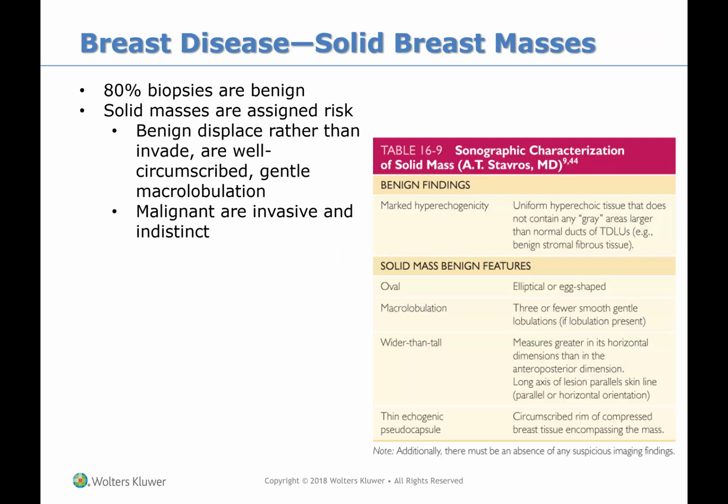So with these solid breast masses, 80% of the biopsies are benign, which is great. Solid masses are assigned risk depending on what they look like. Benign masses displace rather than invade, are well circumscribed, and have gentle macrolobulation. Malignant masses are invasive and indistinct. So that's always going to be your thing: a benign mass is prettier, and a malignant mass is ugly. They just look mean, and they're not well circumscribed. You can't really even tell the borders. They're shadowing. They're just terrible.